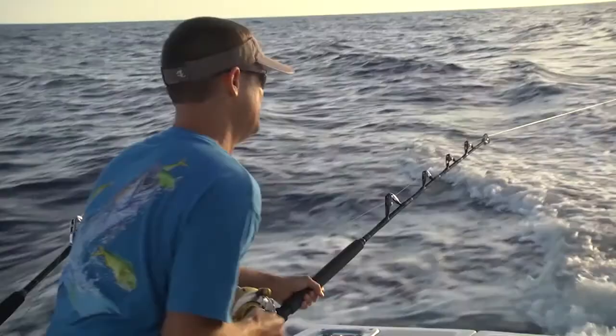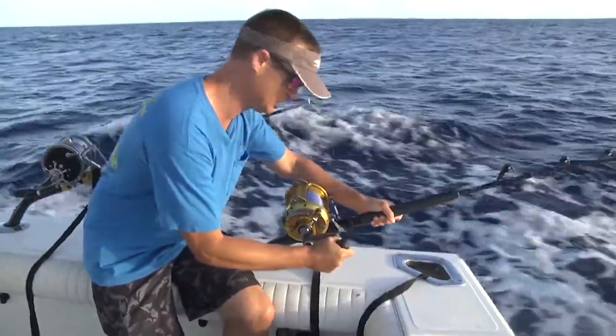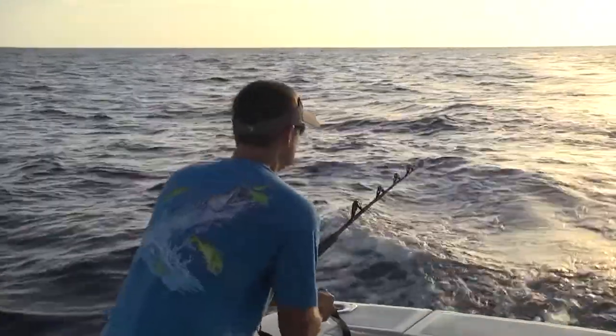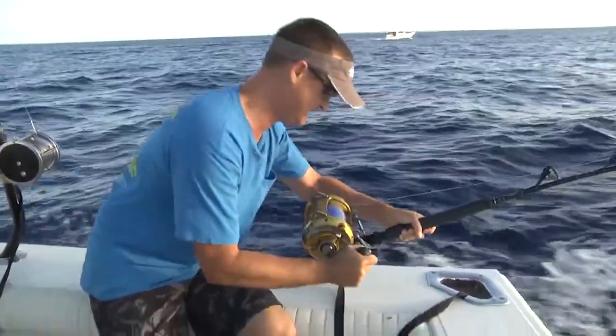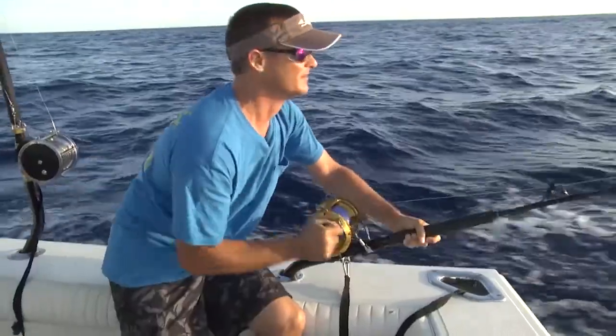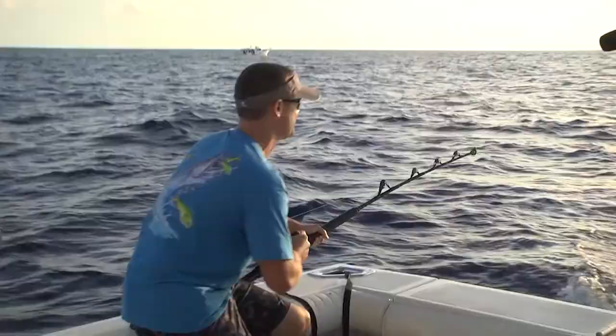Get on him, brother. He's still going. He's still going. If he tightens his drag down, I might be able to turn it. Yeah, we got one turn out of it. He's got 100 yards and I got 3 inches. This is going to be a good fish.